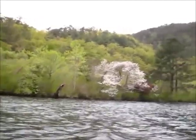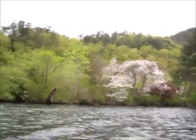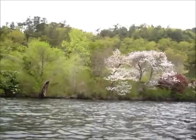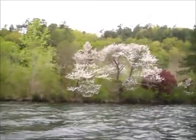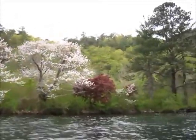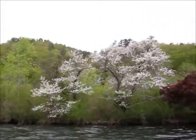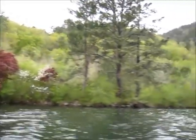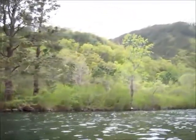Look how pretty that is. Jeez, this lake is gorgeous. What I wouldn't give for it on this. But that should all be golf course all along here. Look at the size of that tree. Just beautiful, but it's all grown up. It's destined for the back to nature. It's almost back to nature now.